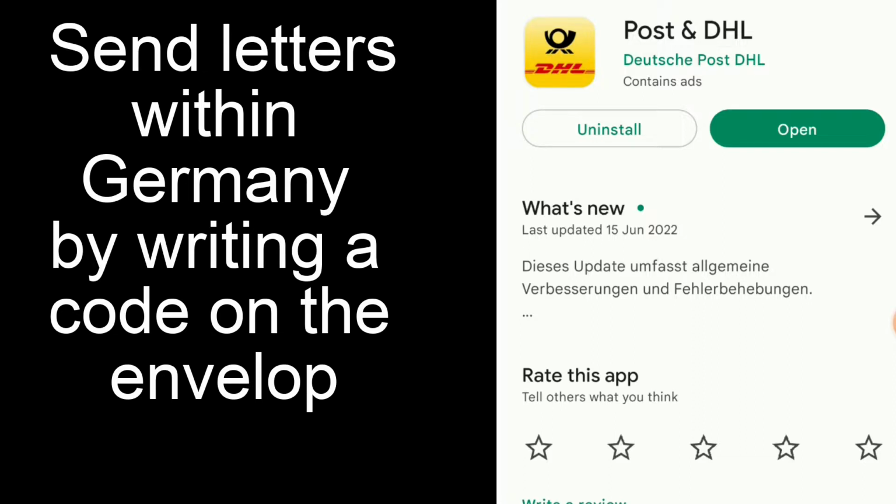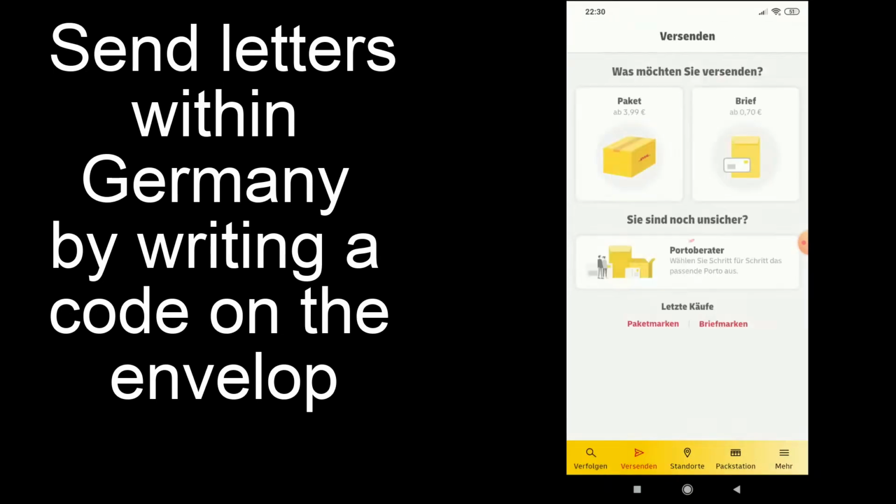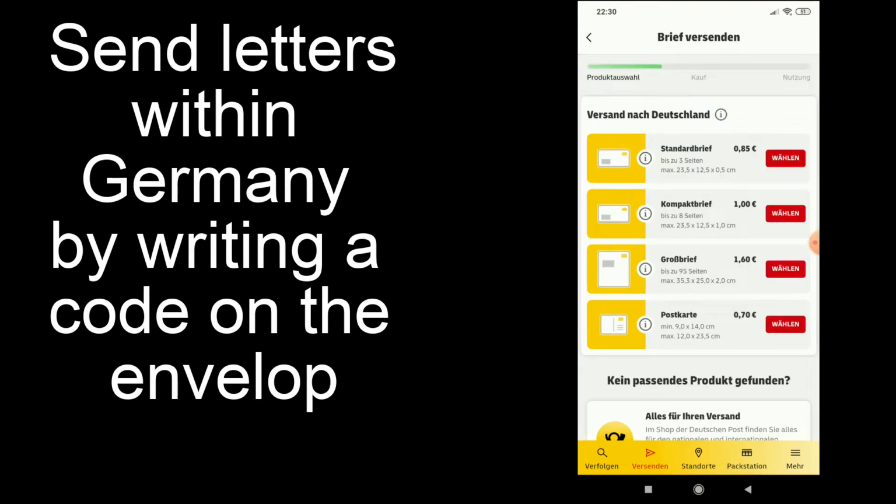So today I'm going to send a letter and I'm going to use this app to buy a code. Let's start. First, I'm going to this app and I'm clicking here for sender. This is because I am going to send something. Now I have to pick what I'm going to send. In this case, I'm going to send a letter, so I click Brief. Now I can choose different types of letters I can send. For me, I just need the cheapest one. I have a very small letter, so I am going to choose the standard letter, 85 cents.